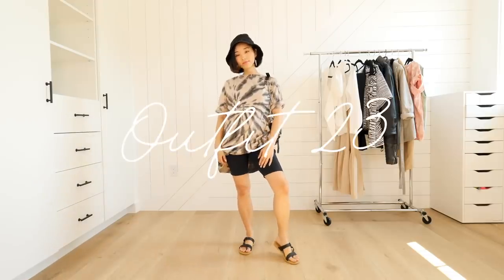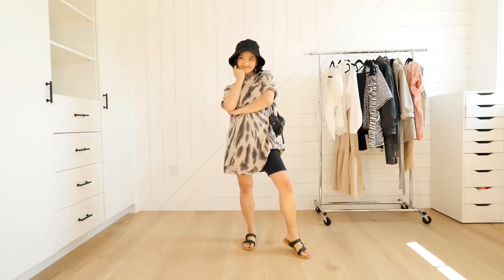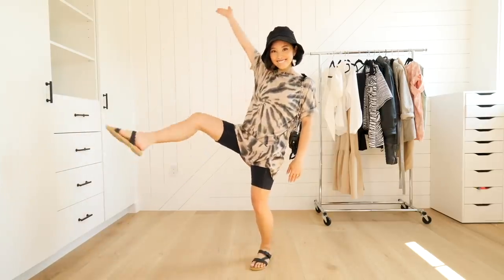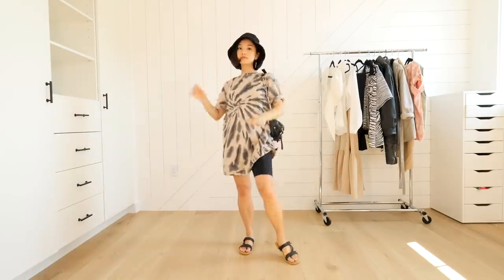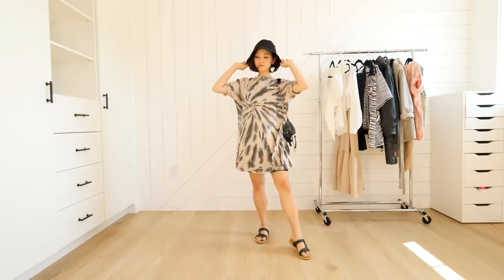I am back with another baggy tee and biker shorts combo. I cannot get enough of this formula. It is foolproof. I switched my shoes to the Crocs Tulum toe post sandals because this is one of those outfits where you're just rushing out of the door and you don't have time to fumble with any straps. This is just like one of those in and out outfits.